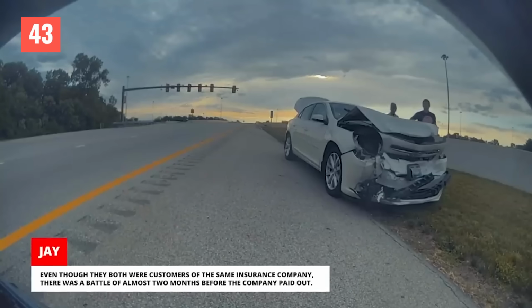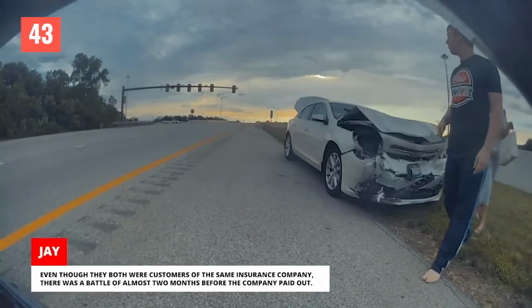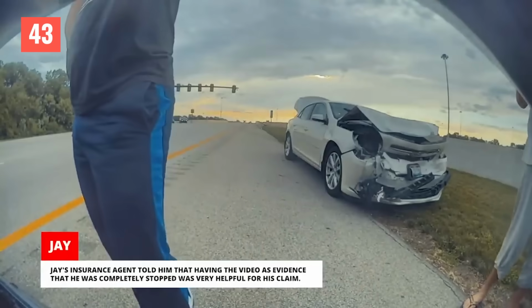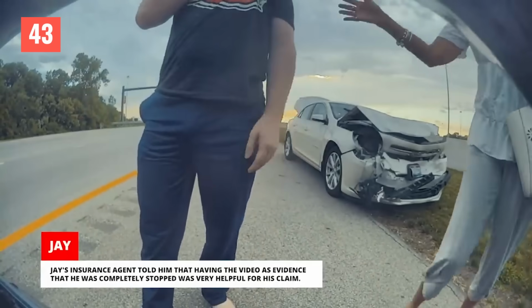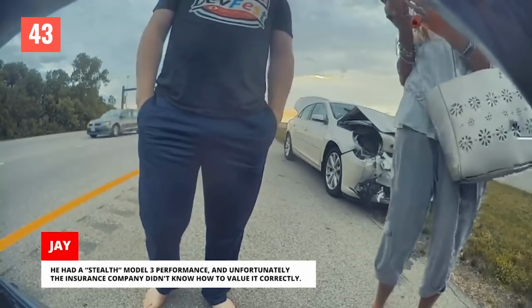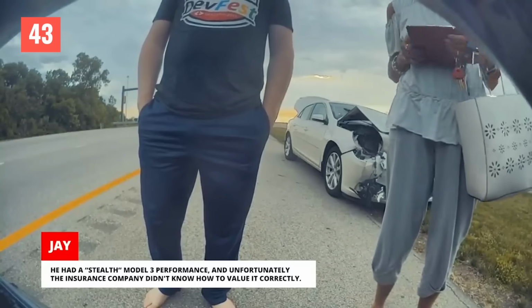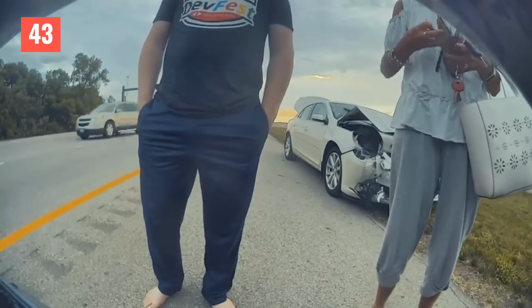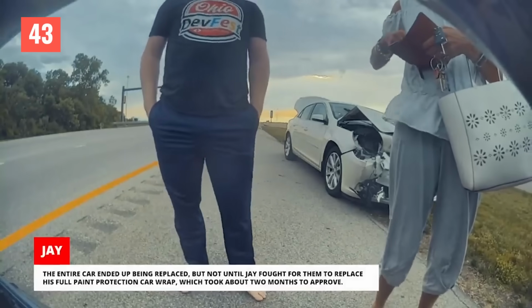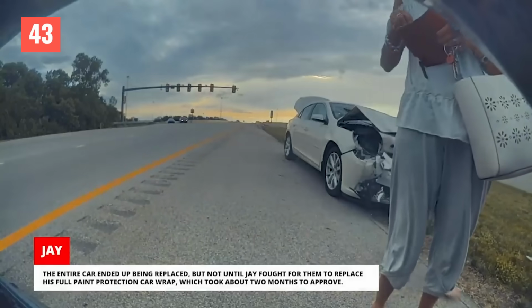Even though they both were customers of the same insurance company, there was a battle of almost 2 months before the company paid out. Jay's insurance agent told him that having the video as evidence that he was completely stopped was very helpful for his claim. He had a stealth Model 3 performance, and unfortunately the insurance company didn't know how to value it correctly. The entire car ended up being replaced, but not until Jay fought for them to replace his full paint protection car wrap, which took about 2 months to approve.